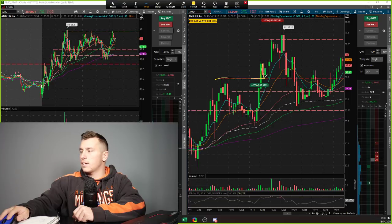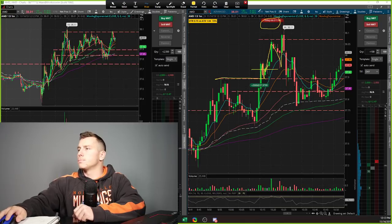We never quite got there, but with the way it was holding up, I figured this is probably going to have some continuation. So I'm long 2,000 shares, and as it pushes up here, pulls back and squeezes again, that's where I take off most of my shares on that top candle.